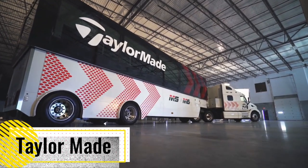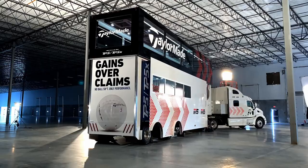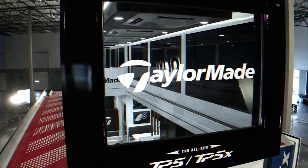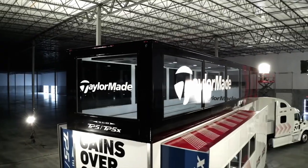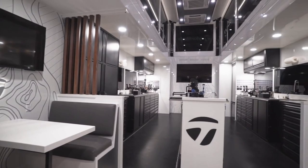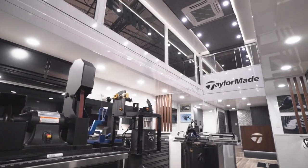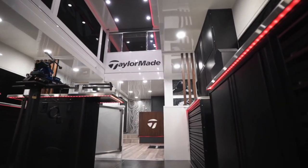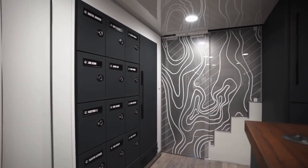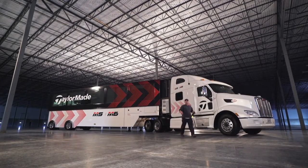Number one, we got TaylorMade, a golf company. But this trailer is specially made for them when they go to events and want to show off their products. Let's see how it opens up and what's inside. They even show how they build it.